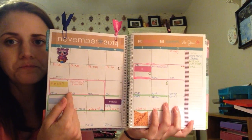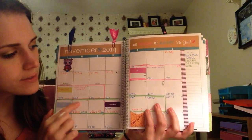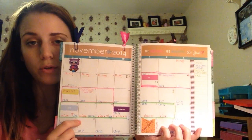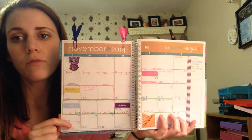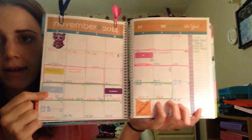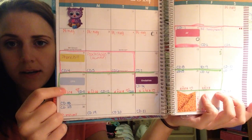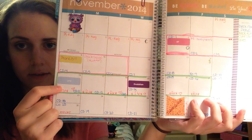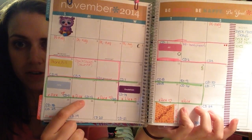So then I have these green boxes. And basically what those green boxes are for is my fertile days. So that is when I know when I'm going to be fertile the most, is on those days, which I also added an OPK sticker. So I know that's probably when I need to start my OPK testings. And then that little symbol just says fertile on there.